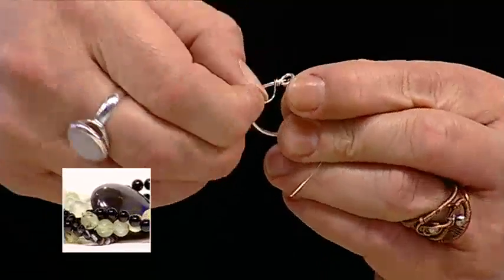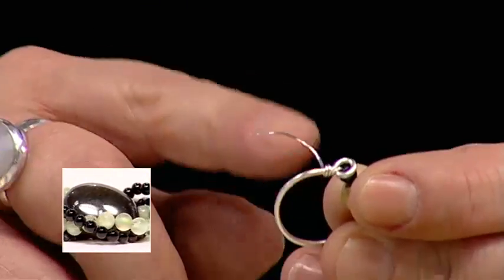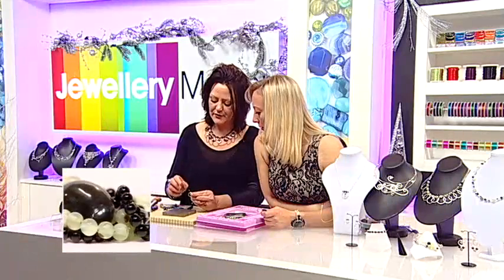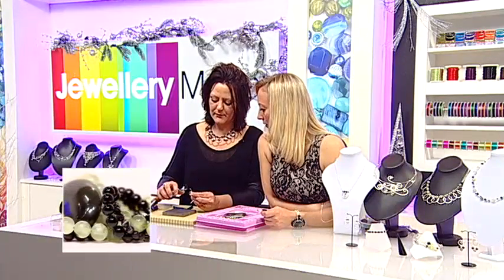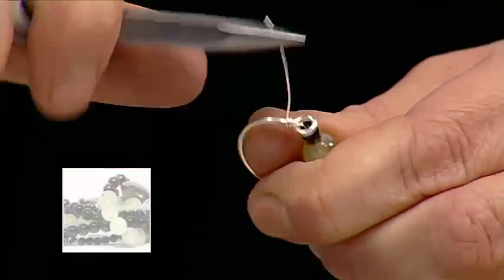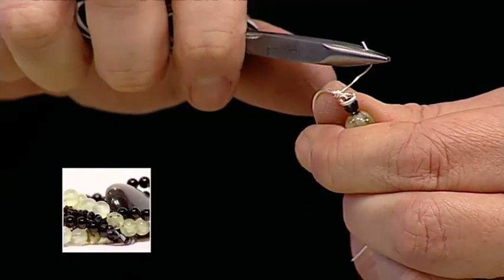Now, yours are very, very neat. What's the secret to that, Gem? Right, I've got a very short piece of wire here. If you had a longer piece of wire, and you don't feel confident with your fingers, wrap it through and then hold with your pliers right on the end and then rock backwards and forwards. A bit like doing a ratchet strap on a truck, you know?